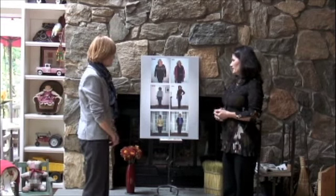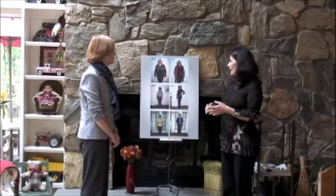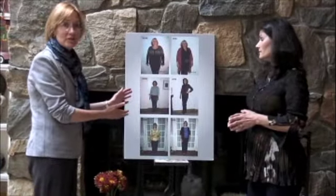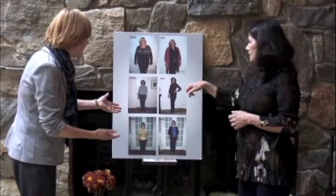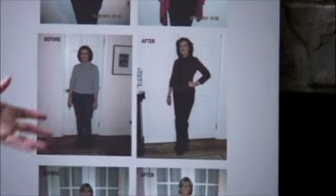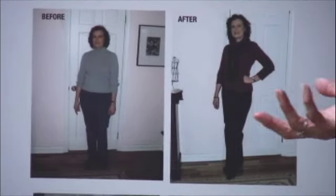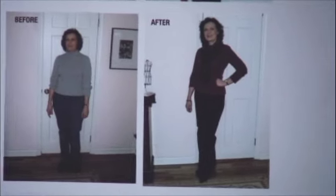The next example is also an example of color, of accessories, and of fit. She looks like a totally different woman. It doesn't even look like the same person. Full disclosure, she did put on some lipstick. Now here her sleeves are pushed up, but that doesn't matter because this color is so wrong for her. It totally washes her out.